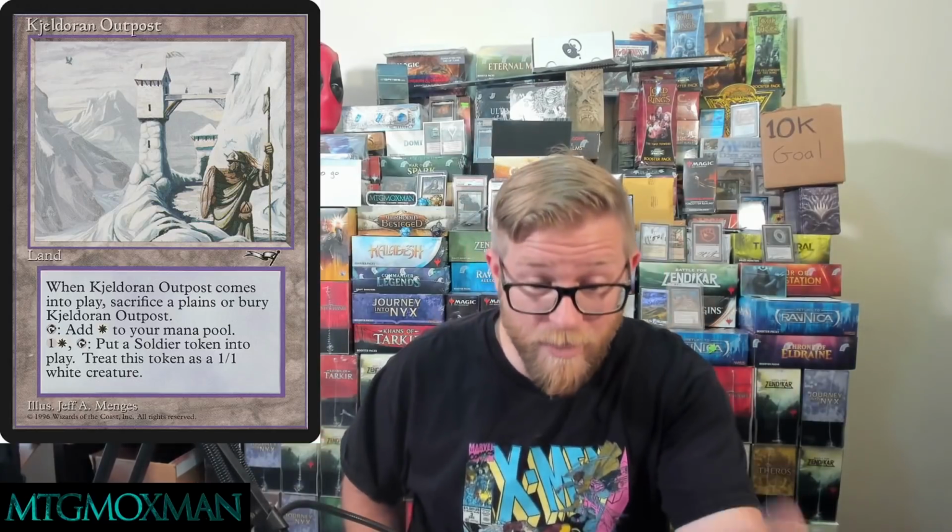Now, the next card, Kajoran Outpost, again, a little different than Devi Excavations, isn't it? This card was like 10 bucks. It was already kind of seeing some play when I first recommended buying it. But when you see the Kajoran Outpost comes into play, it says sacrifice a plains or bury Kajoran Outpost. It didn't say an untapped plains. So you can tap that plains. This card comes into play, and Kajoran Outpost does not come into play tapped. No, slight differences in the card. And then you tap one white, one other, plus Kajoran Outpost, and you can make a 1/1 creature. Well, that's pretty awesome, isn't it? Not a bad card at all.